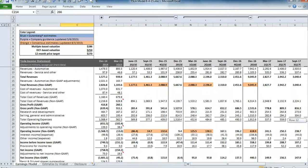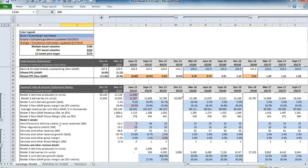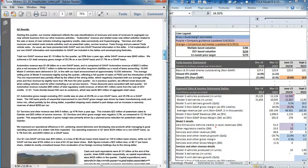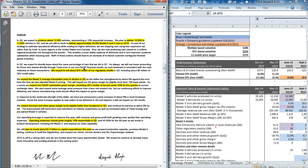Okay, so now for this quarter. The company has already released the number of deliveries, so they've already told us that they actually delivered 11,507 vehicles for the second quarter. So there's really no mystery there. They also gave guidance in the last shareholder letter with regards to profitability. So if you scroll down to the Outlook section, we've highlighted some of the key items.